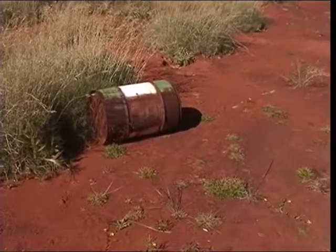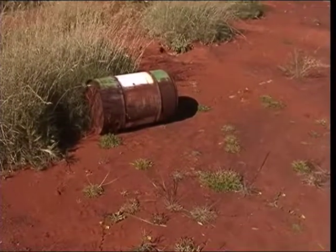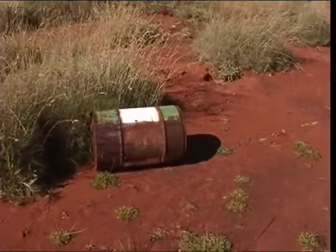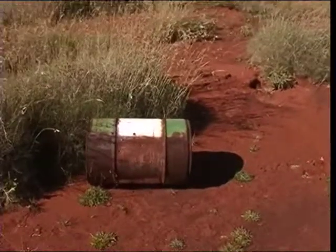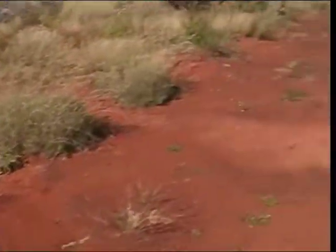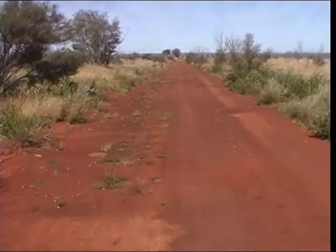And that's one of the 20-gallon drums that we had under our bed in the combi when we did the Gunbarrel and the Warburton Road in '68. And there's one on the heather.